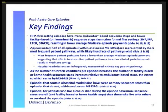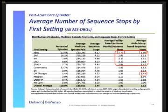On page 14, we move to our first numerical issues. What we see is the average number of sequence stops by first setting. We show on the far left that home health has an average sequence stop of 4.37. SNF has an average sequence stop of 4.12. That's SNF first PAC setting, on down for an overall average of about 344 sequence stops.